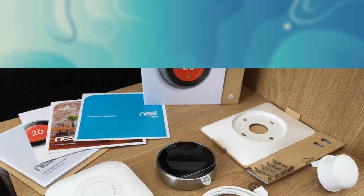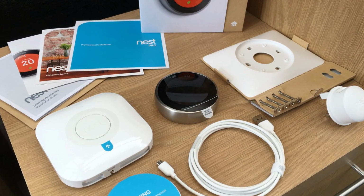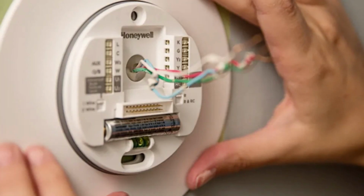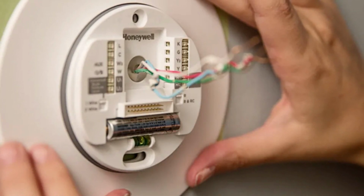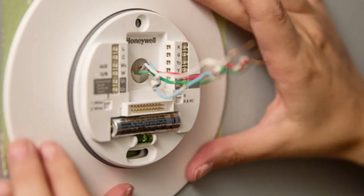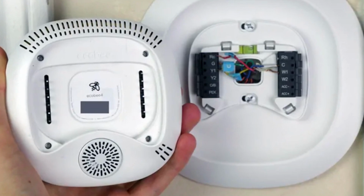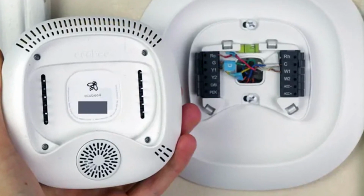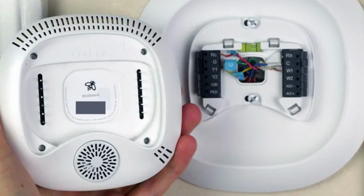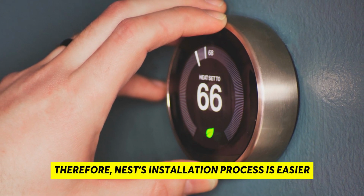Installation. Installing the Nest thermostat is an easy task that should not take longer than 15 minutes. In most situations, you won't need to touch your HVAC system at all, and the C-wire will not be needed for installation. As for the Ecobee thermostat, installation might be a bit challenging since you will be required to open your HVAC system. You'll also need a C-wire. Therefore, Nest's installation process is easier.